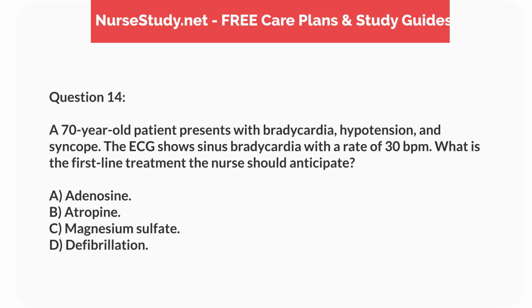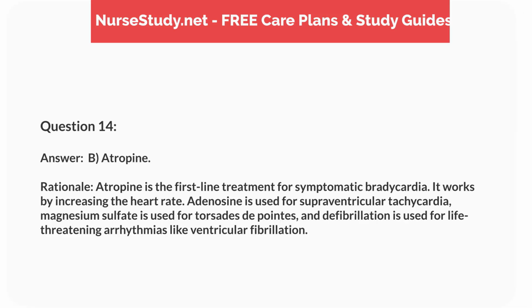Question 14. A 70-year-old patient presents with bradycardia, hypotension, and syncope. The ECG shows sinus bradycardia with a rate of 30. What is the first-line treatment the nurse should anticipate? A. Adenosine. B. Atropine. C. Magnesium sulfate. D. Defibrillation. Answer: B.